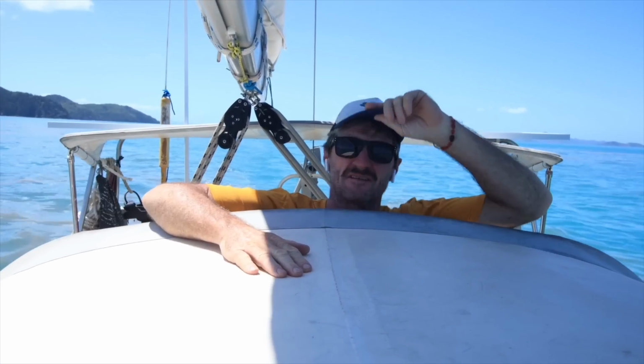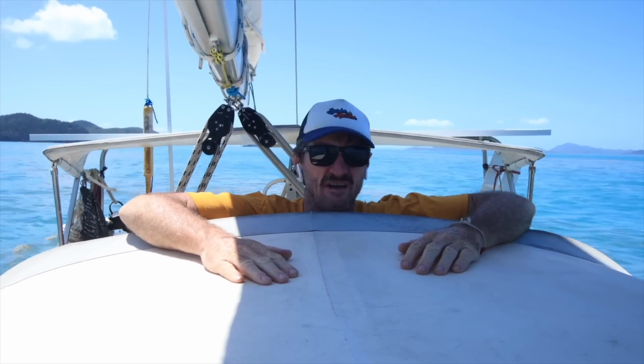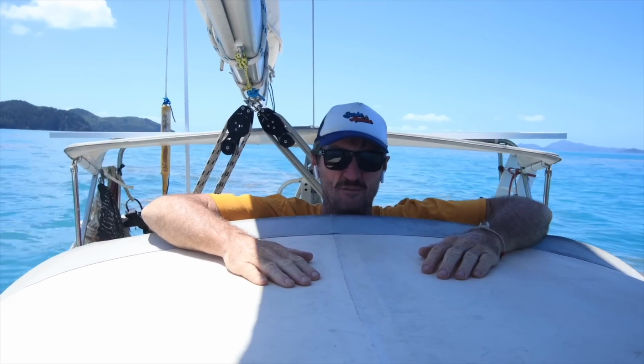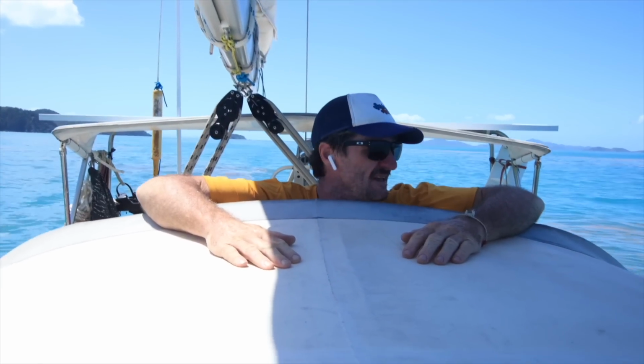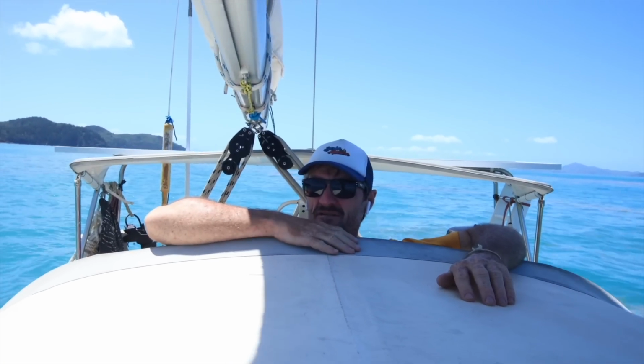Well, we're not sailing, we're motoring. We have a sail up, but it's not really helping. We're heading south. We left Shore Island a couple of hours ago. It's just 20 miles down to a place called Brampton Island. It's an old resort, and we're anchoring there for the night. But right now we're just motoring at 5 knots.